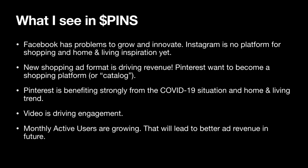And then what I see in Pinterest, and all the earnings reports and letters confirmed that, is they want to become a shopping platform, more and more a shopping platform. They introduced a new advertising format for shopping, and that was driving the revenue extremely. There's a very high demand for that new feature. And they were very stable with the advertising growth during the COVID-19 situation, and that was highly because of this new shopping ad format.